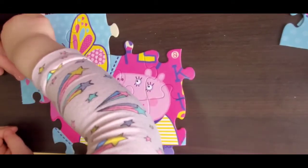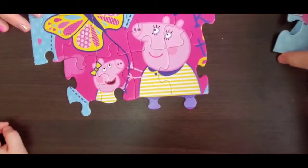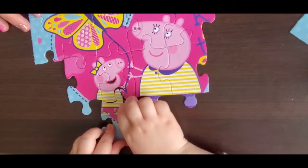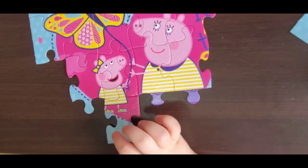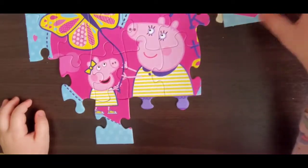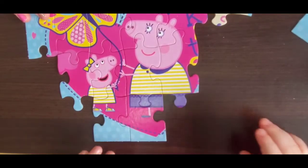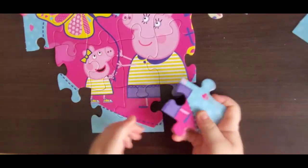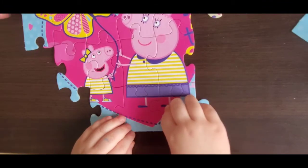That's right. Can you find Peppa Pig shoes? Good job. Now, can you find Mommy Pig shoes? There it is. Mommy Pig shoes. That's right. And there's one more shoe. That's right. Big horn. Good job.